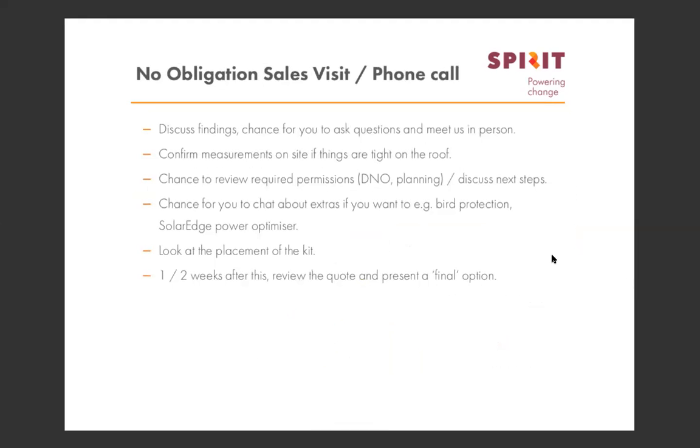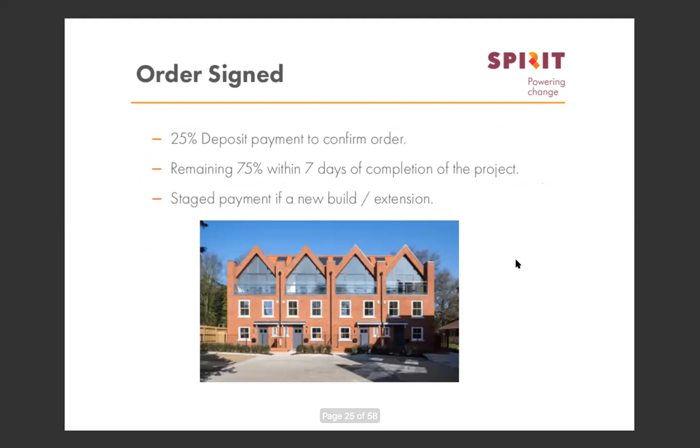From there, we can take it to a visit. So if you're interested and just want to find out a bit more, then we can come and measure up, have a quick chat about everything in more detail, look at the exact placement, take some measurements. And then once we have a final quote, you'll sign the order. So our payment normally is a 25% deposit. Then after installation is complete, the remaining 75% would be payable. If it's a new build property, we've got a staged payment.